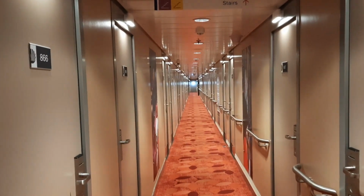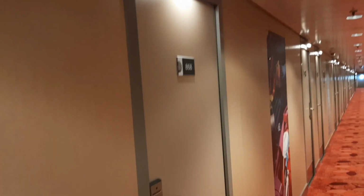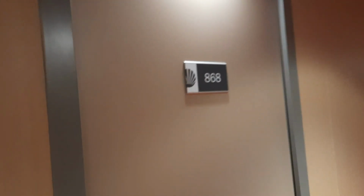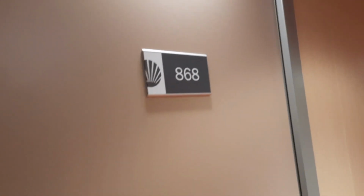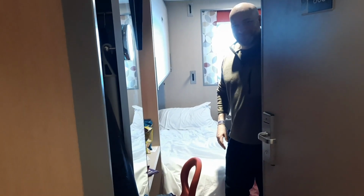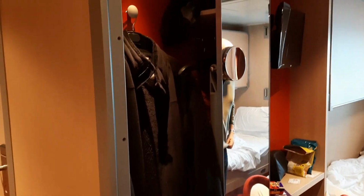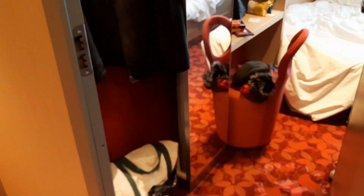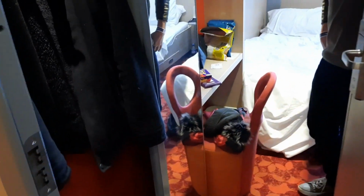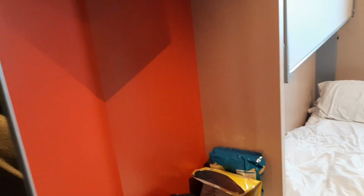So this is the corridor where our room is. Our room is a 4-bedroom outdoor cabin. Come to look at the room. So that is a little wardrobe there, and a little sort of vanity unit. It's a bit messy now because we've been in here for a night.